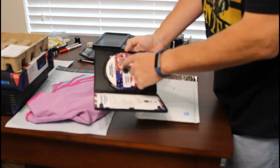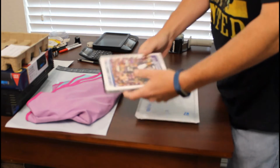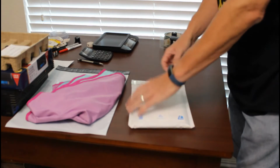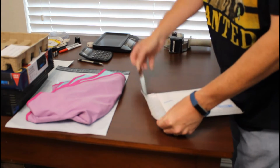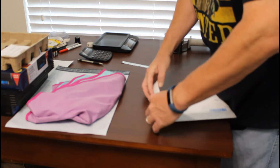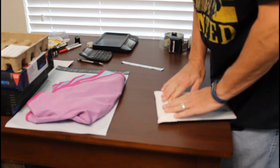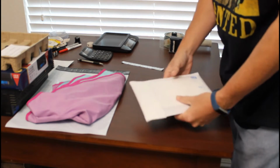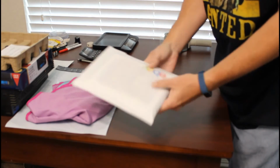Everything's in there. Make sure the right DVD's in there. Slide it in here, just like so. I'm pretty sure we've done this a few times because I had a bunch of these. I bought a bunch of these back like November of last year. And they've slowly but surely just been selling through. I'm almost done with them, but that's it. Done.